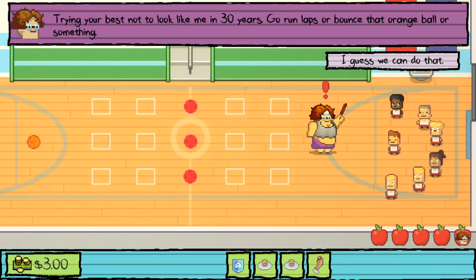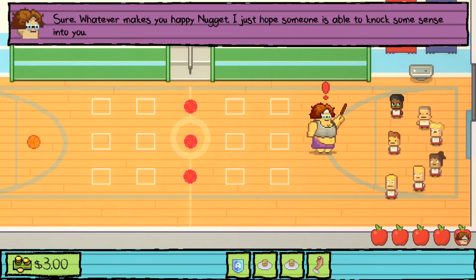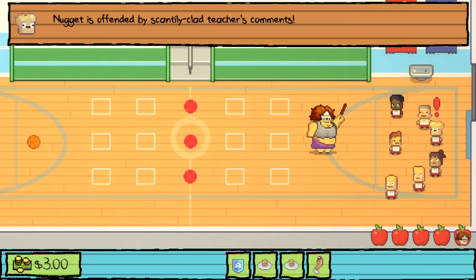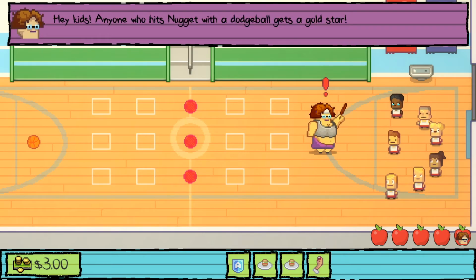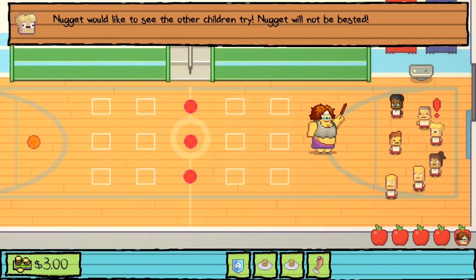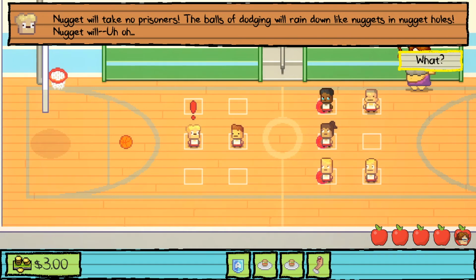So, yeah, we've read all this before. Teacher, Nugget wants to play dodgeball. Sure, whatever makes you happy, Nugget. I just hope someone's able to knock some sense into you. Nugget is offended, but it can't take care of the teacher's comments. Hey kids, anyone who hits Nugget with a dodgeball gets a gold star. Nugget likes to see the children try. Nugget will not be tested. Nugget will take no prisoners.